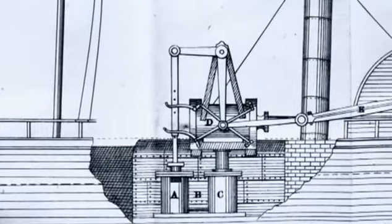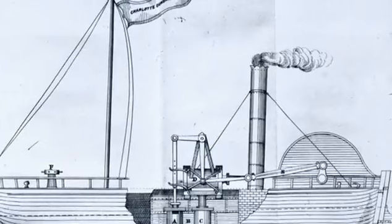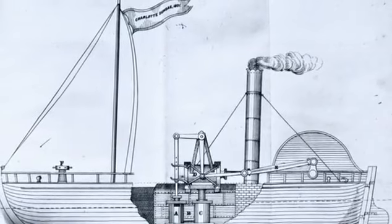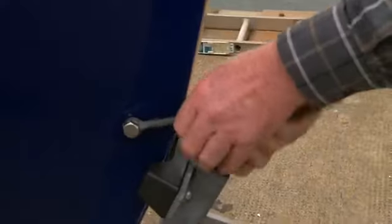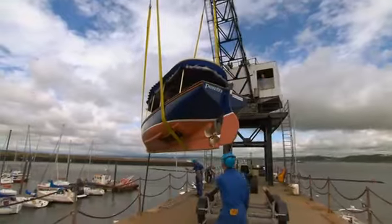In 1803, this coal-fired boat, the Charlotte Dundas, became the first steamer powerful enough to pull more than her own weight. This was the boat that launched the steam age. Now, goods and people could be transported faster and further than ever before.